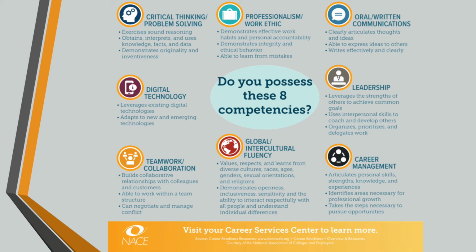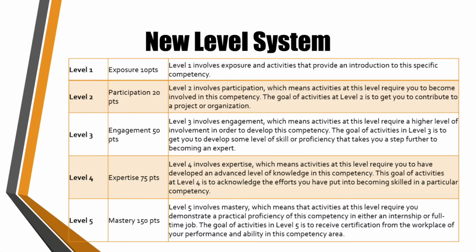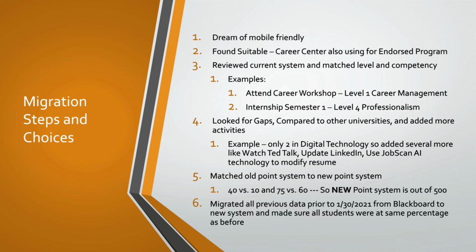Then I had to assign a level to each one, and that was the best thing I did because I found gaps. I found that we had nothing in digital technology, maybe one or two things. I found that we only had a few in critical thinking. In global intercultural fluency, we had study abroad, but that was kind of it, and that's like a level 4, so there was no level 1 global intercultural fluency and no level 1 or 2 digital technology. So I created several more activities.